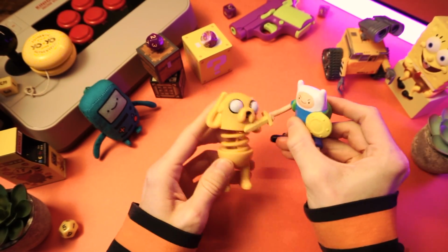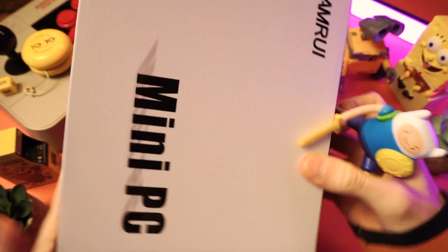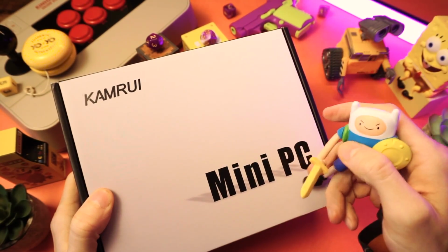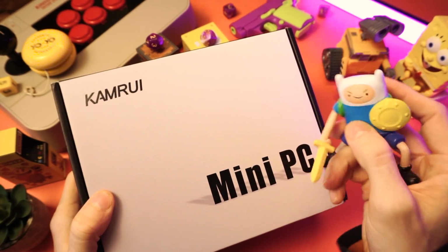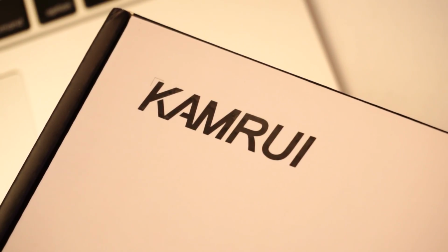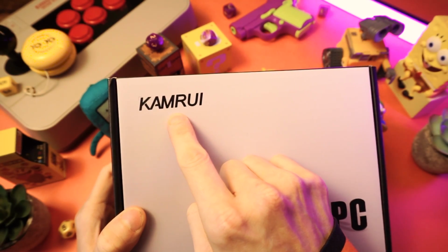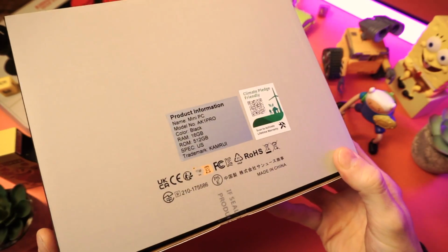Haha, yeah, get him, alright. Oh, what's this? A mini PC. Cool, I love mini PCs. They're fun little computers that you can play games on. Check it out, Finn, are you jealous? Yeah, you are. What's this one? Kamrui. I don't know. Do you know, Finn? What PC is this anyways?